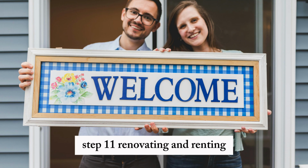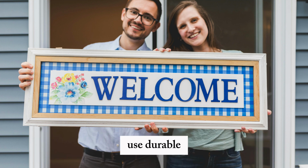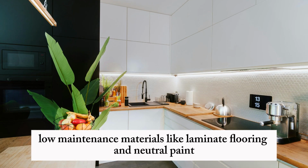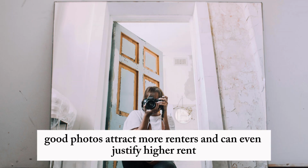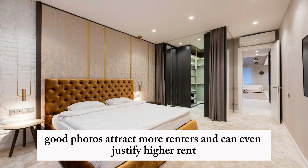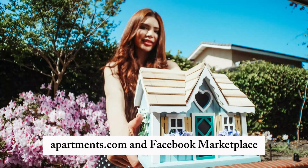Step 11. Renovating and renting. After closing, it's time to prepare the property for tenants. Choose durable, low-maintenance materials like laminate flooring and neutral paint. Take professional photos for your listing. Good photos attract more renters and can even justify higher rent. Advertise on popular websites like Zillow, Apartments.com, and Facebook Marketplace.